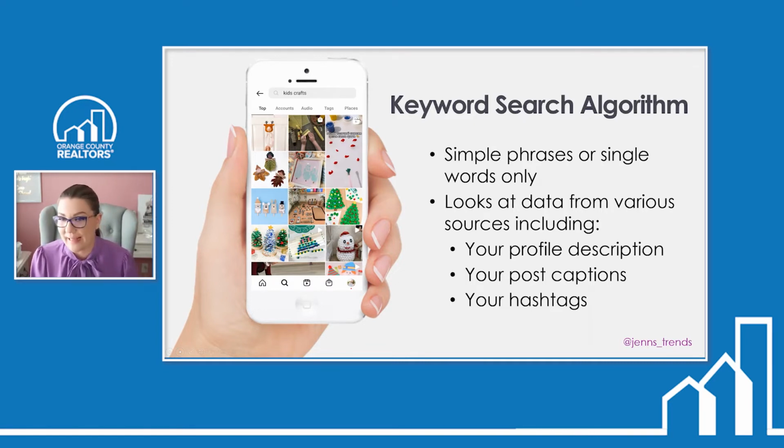It's not Google yet. So instead you'd want to say something like Orange County real estate, Orange County homes, maybe that would be a little bit better, or even OC homes, something like that. But it's still going to be difficult to optimize for those things because those are typically longer phrases. But go into search and start searching for those things.